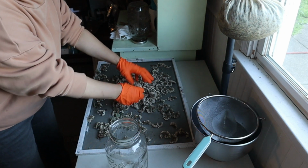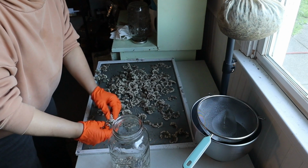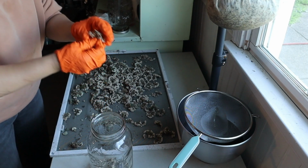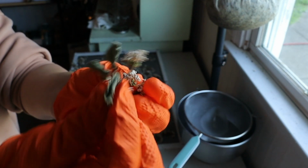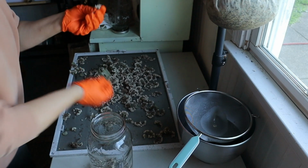And while it's doing that, I had picked up, we have a beautiful lilac plant here on the farm, and I put those to dry. An old screen is a great resource to use for drying herbs if you don't have any other way to dry them. I'm picking off the green leaves because I don't want them in.